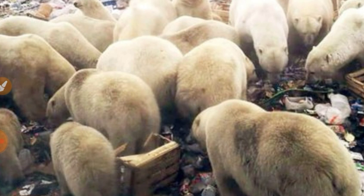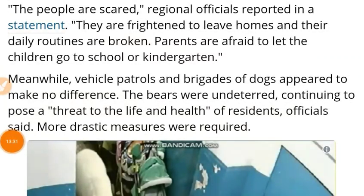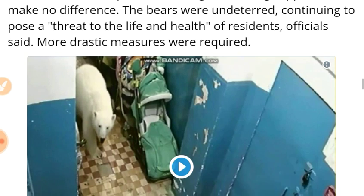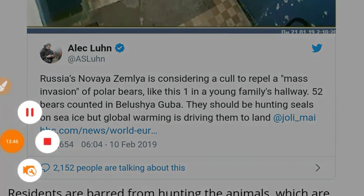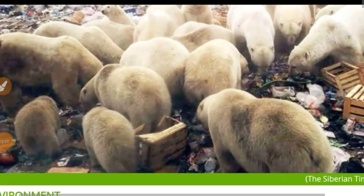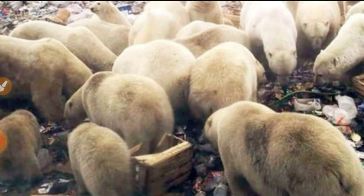It's not because the sea ice is melting, folks. If the sea ice was melting, they would be up in the Arctic eating seals and getting fat. Instead, we have a frozen Arctic where people are scared. Regional officials reported in their statement they're frightened to leave homes and their daily routines are broken. Parents are afraid to let children go to school or kindergarten, as they should be. These things will stalk you in the wild for months. We'll leave links to this nonsensical article and hope that people understand how polar bears work before they keep writing article after article about them and making no damn sense.